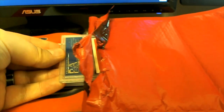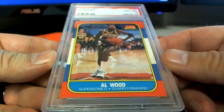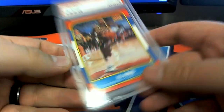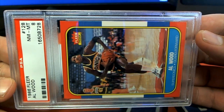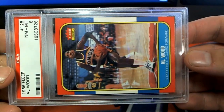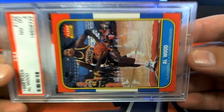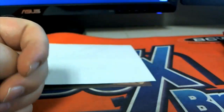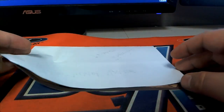Let's see what the card is. Oh, Supersonics on Al Wood. Near Mint 8. Check that out. Al Wood. And let me see letter W. That is Ben S. coming out to you. Ben S. Nice one. Ben S. I said, here's your ticket, Ben.